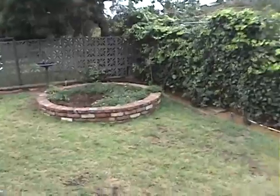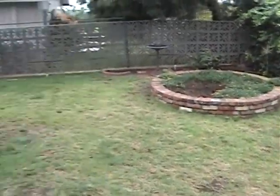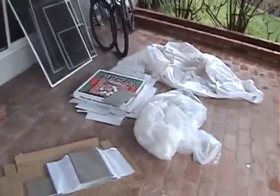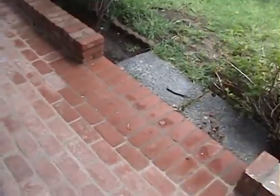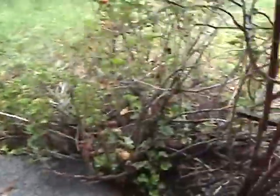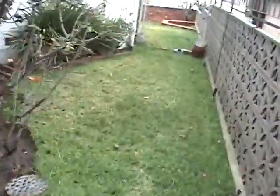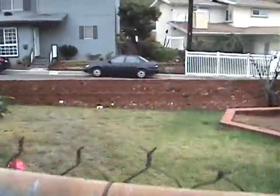So anyway, the backyard, the main section of the backyard. Got a few plants here. The lawn's in pretty bad shape, even with all the rain it's received. And we've been eating a lot of pizza lately. Got more garbage than we know what to do with. Luckily one of our neighbors has been letting us use her garbage bin. And finally, we've got this little side yard over here through another gate.